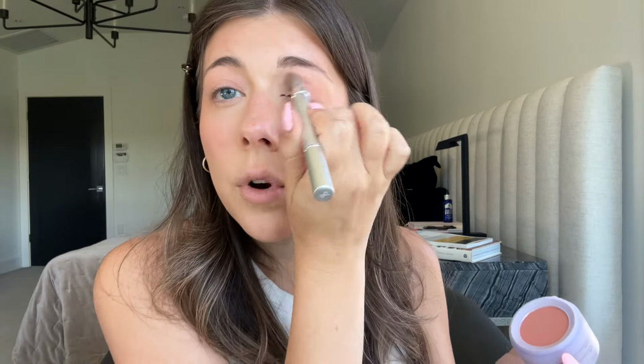I'm putting some in the crease and then on the outer corner because I'm gonna do the highlight in the middle. And then I'm gonna slide this little thingy over here and take some underneath the eye. Okay, and then I think I'm gonna add just a little bit of bronzer too. I mean, this might be my new blush eye makeup routine. I love it. Okay, now we're gonna add some highlight, and let me tell you, this is so pretty.